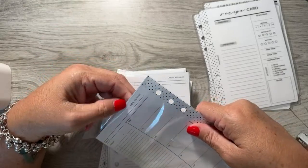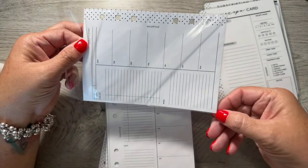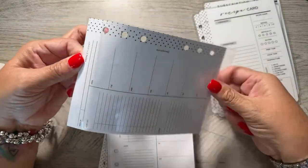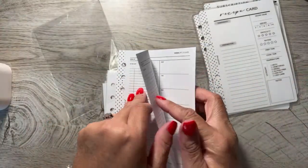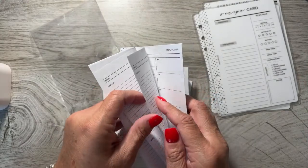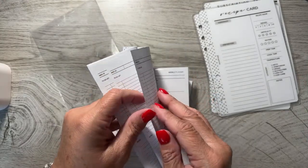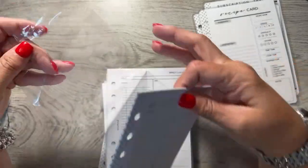And it's not really a kit. That's what I'm going to try to see, how many pages you get. They put them in here very nicely. They just fit. So let's see. 1, 2, 3, 4, 5, 6, 7, 8. So there are 8 pages in here, and I think each packet has 8 pages.